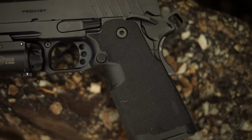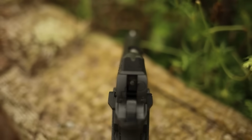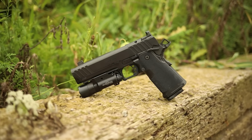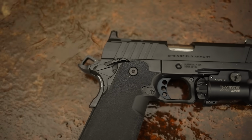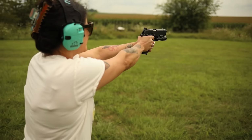This is probably the most affordable high-performance 2011 that you're going to be able to buy on the market. It comes with a red dot mount from the factory, raised suppressor height sights with an included single port compensator, which works very well. We have a full-length dust cover, a 5-inch slide with a 4 1/4 inch barrel, and then we have a magazine capacity out of the factory of 17 rounds or 20 rounds depending on which magazine that you get.